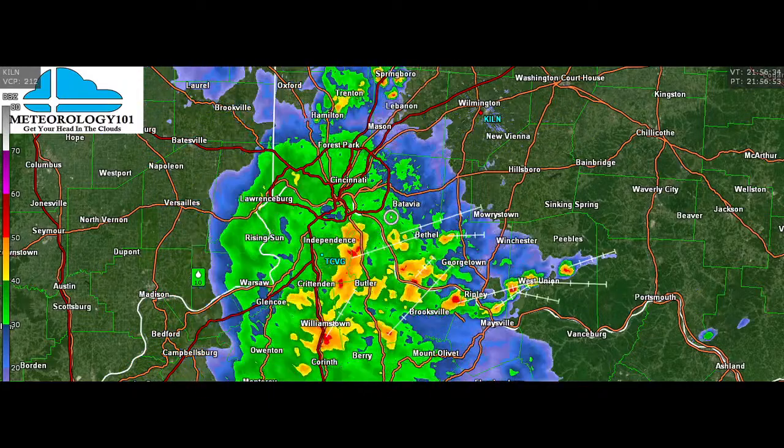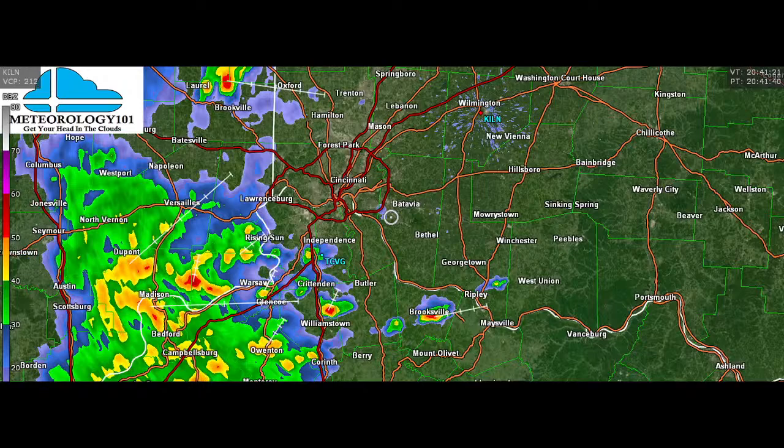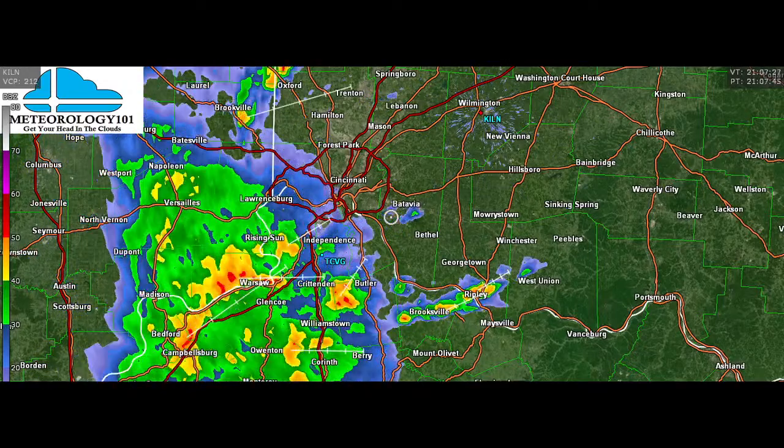I'll go back and forth through the camera. I'll try to keep the camera adjusted to give us a good view of what's going on. Hopefully we catch some lightning strikes with this thing too.